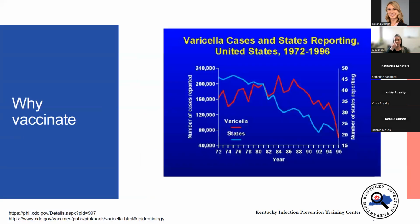So the question becomes, why do we vaccinate? This graph represents cases from 1972 to 1996, and it illustrates the number of cases reported plummeted after the introduction of the chickenpox vaccine in 1995.